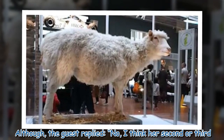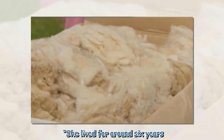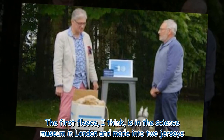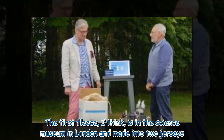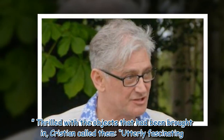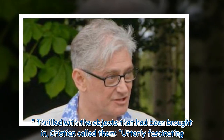Although, the guest replied, "No, I think her second or third. She lived for around 6 years. The first fleece, I think, is in the Science Museum in London and made into 2 jerseys." Thrilled with the objects that had been brought in, Christian called them utterly fascinating.